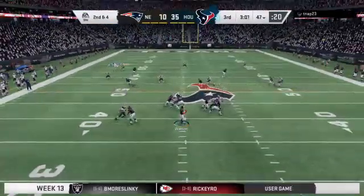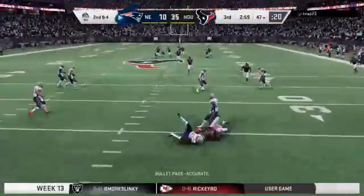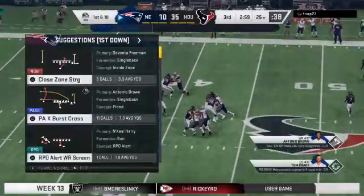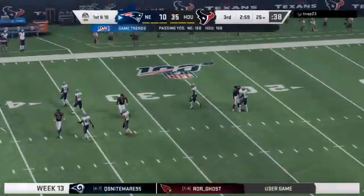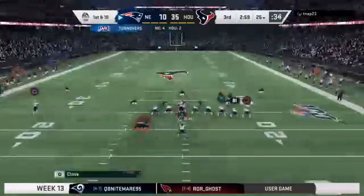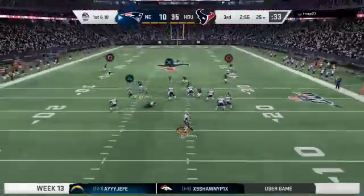Here's Watson. He's going to air one out. Trying to force it to Hopkins, and it's intercepted. Devin McCourty picks it off, and his guys will take over at the 25-yard line. So Brady and the Pats take over 1st and 10 at their 25-yard line.